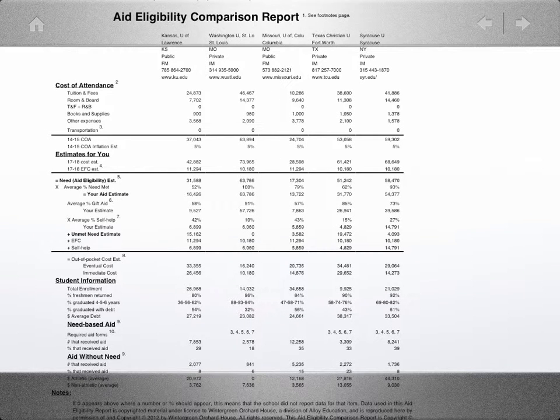So first we have a report here which is called our aid eligibility comparison report. This is also known as an endowment report. A lot of times when families apply to go to colleges, they have a misconception on how much the endowment will do to make a difference in the bottom line cost of each college. So we're going to do a quick comparison.